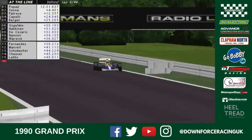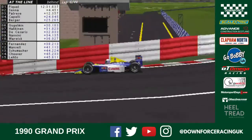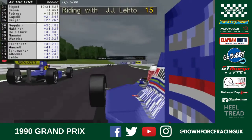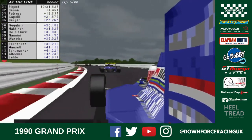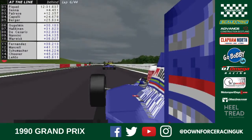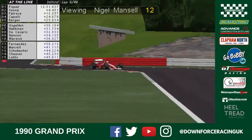But it's all about keeping a cool head and keeping the attrition rates as low as possible in this Grand Prix now, because drivers are dropping out like flies. Here's JJ Lehto on the back of Eddie Cheever. You can't make it stick again. He's doing everything he can to get by, but it just isn't working out from his point of view.